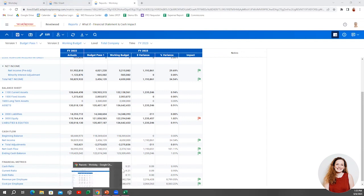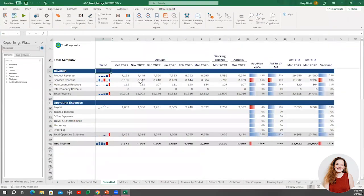The other item that I'll finish up on, and then I'll check out some of our questions real quick, is going to be Office Connect. So Office Connect is our plugin to Microsoft Office 365. It's going to connect Adaptive and all the data you have in there directly to Excel, PowerPoint, and Word.